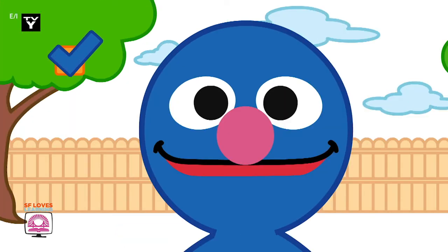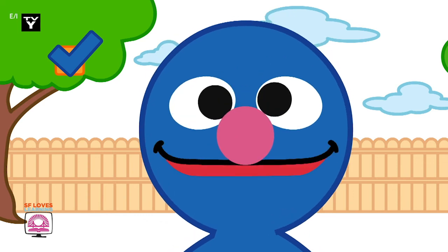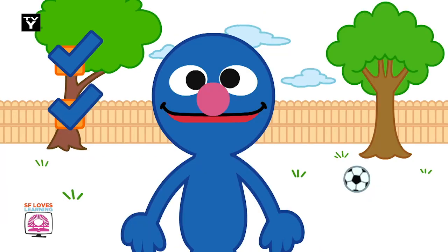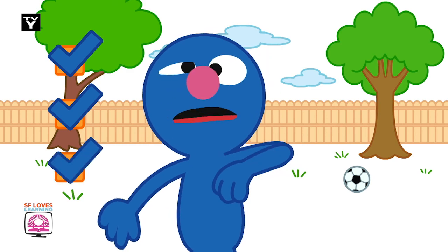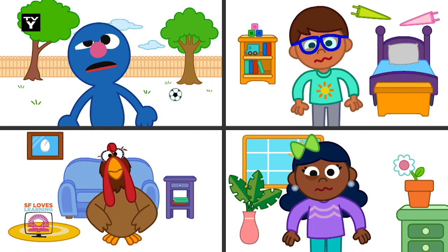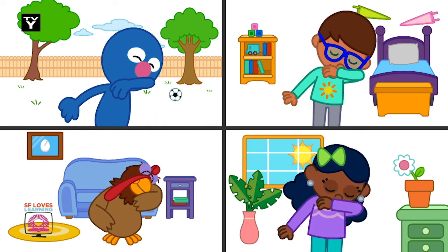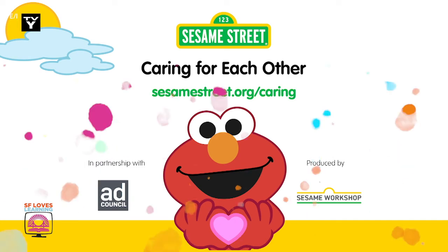Learn to cough and sneeze with your pal, Grover. Step one, realize you're about to sneeze. Step two, move your elbow toward your nose and mouth. Step three, achoo! Gazoontight. One, two, three. Remember to cough and sneeze into your arm or elbow and not your hands.